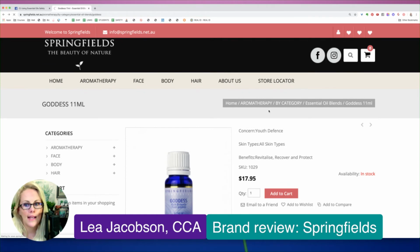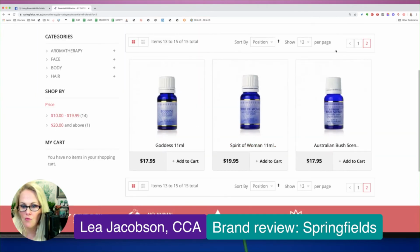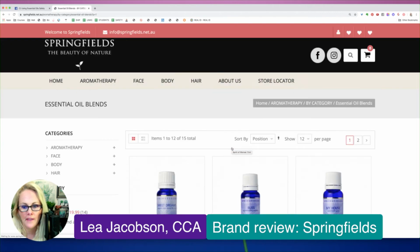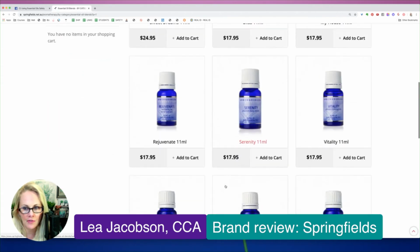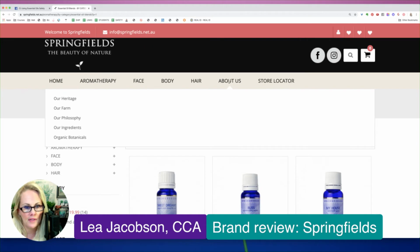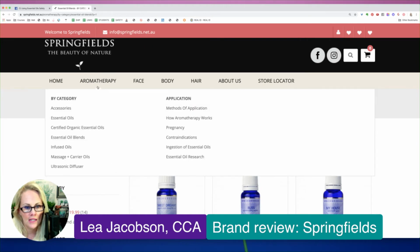Okay, so I guess this one is rather short because there's just no safety information. And then these blends, I did a few of these blends. They do let you know what's in it, but they don't give you any safety for these either. Let me just see if they happen to have any maybe general guidelines. Here we go. Okay, let's take a look at this.